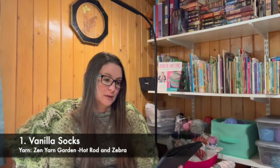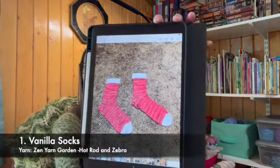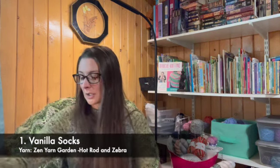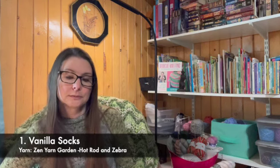I finished a pair of socks that I've gifted to one of my co-workers. Let's pull it up. I finished the red socks that I was making. These I made out of Zen Yarn Garden yarn. I cast on 64 stitches on a 9-inch circular needle, and did a 2x2 cuff, leg, slip stitch heel flap, gusset, and did a rounded toe for those.